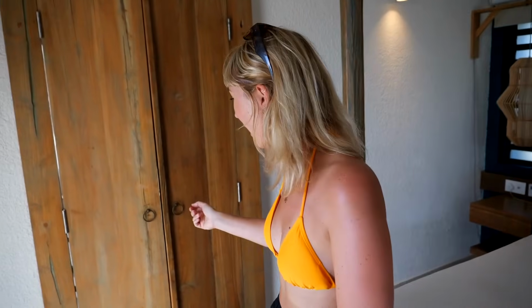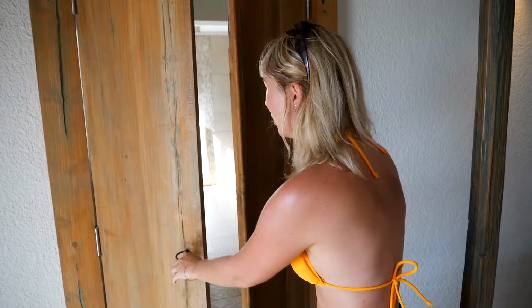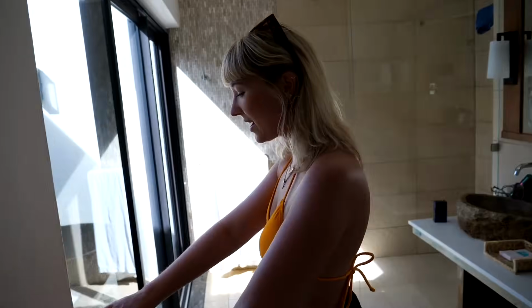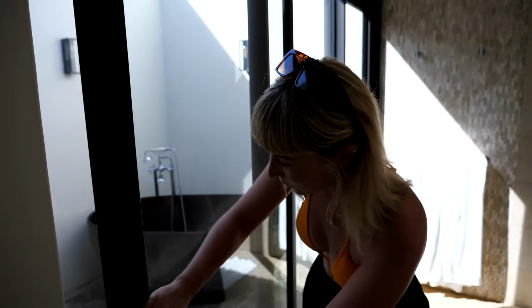We also have a smart TV. Not that you need it, because look at where you are. Through these doors, it's like a secret portal. Ignore the mess, all of our storage, and check this out. We have a bath outside on the island. How cool is that? We could probably just be lazy and stay here all day.